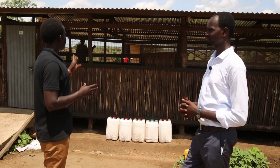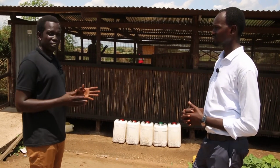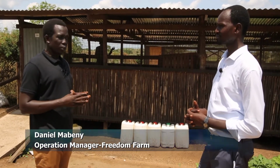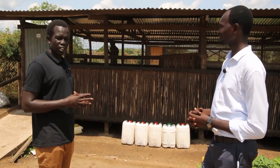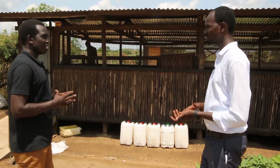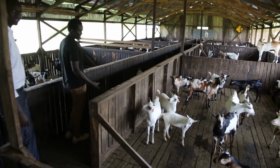We have different types of local breeds. These are all local, but we have introduced them recently to the exotic buck, and later on we'll be able to pick the offspring from the exotic one, and then we replicate so that we set up the proper breeding system. The growers are here, and the ones that have been weaned.